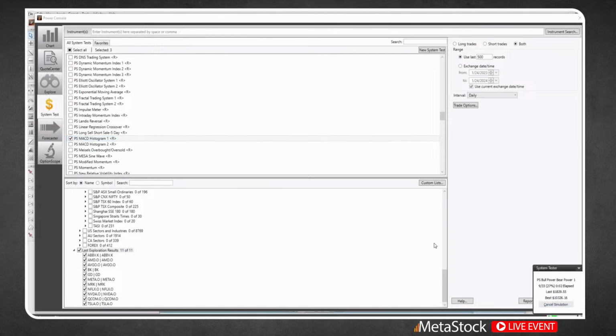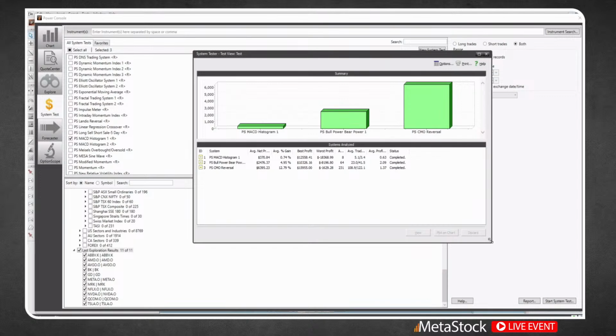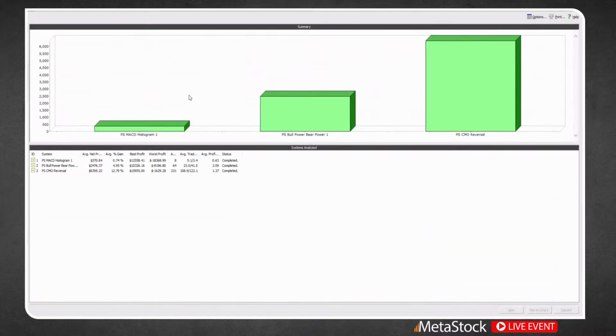It'll be pretty quick. View results. Now we're getting somewhere interesting too. So here again, we can see between the 3 systems, how they performed over the 2 years. The CMO reversal seemed to have profited the most.